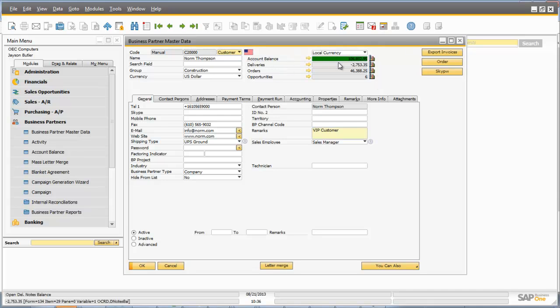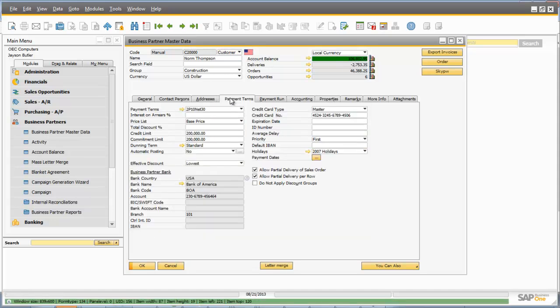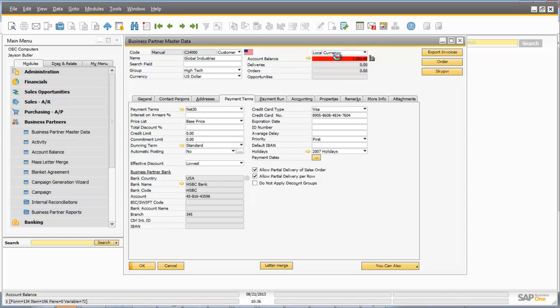And I don't know if you see here, there is a green line. It's just because I've set it up so that once it's below the credit limit, it's in green, and once it's above the credit limit, it's in red. Again, a visual representation of rules that you have in the system. You can color them visually.